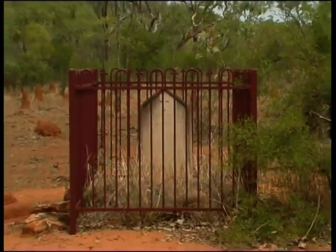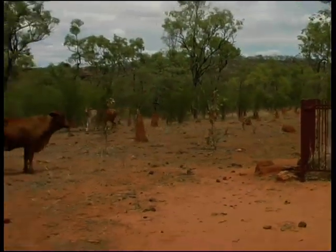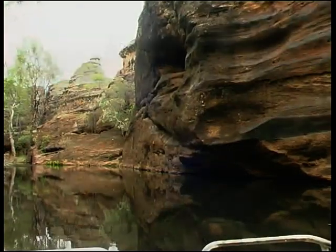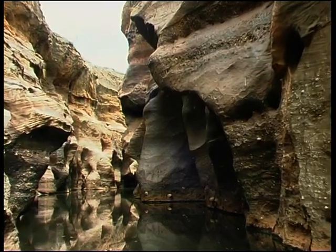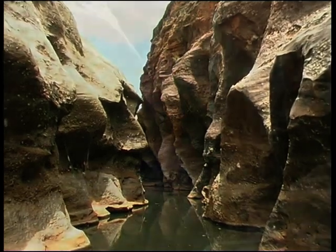Moving across the Gulf, we start to reach some of the more remote locations. The first of these is Cobbold Gorge, an incredible waterway lined by sandstone cliffs that stretches for more than 6 kilometres. Home to freshwater crocodiles, the waterway is just wide enough for a small boat to travel for the first half a kilometre or so, whilst the entire gorge can be covered on foot.